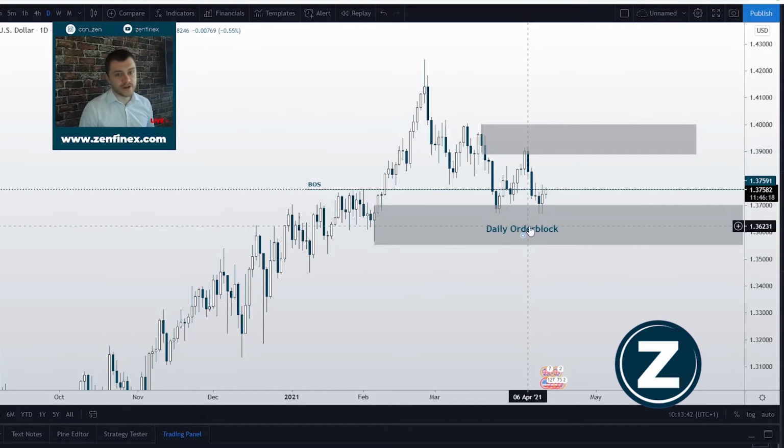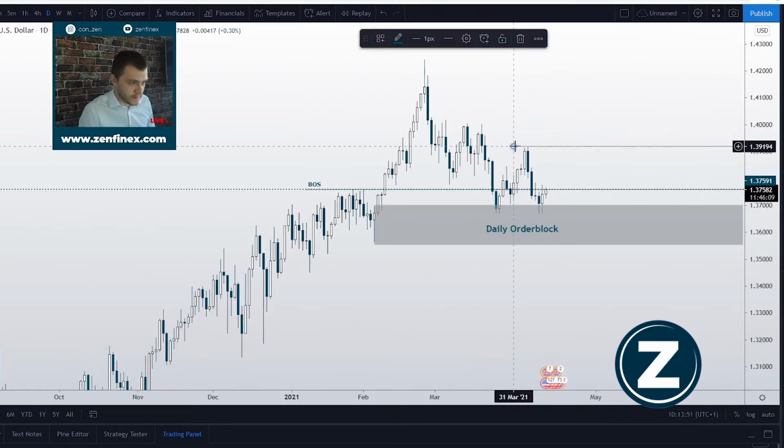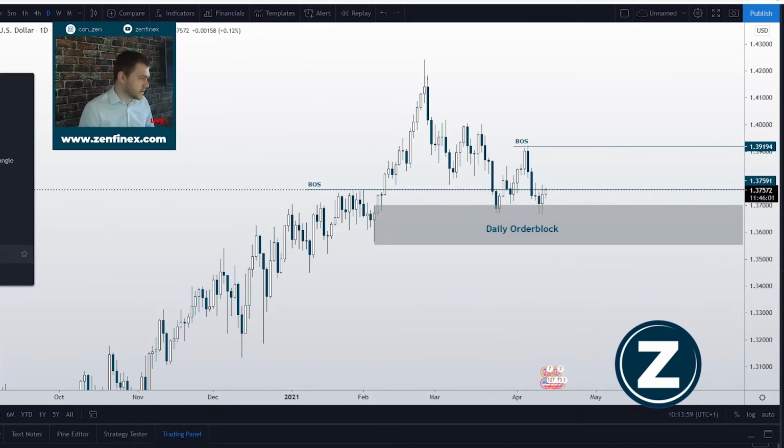Now, this is a very interesting level for me, because if we can hold this level and we can go up and we can break this high here, which is at around 1.39, then I'm going to expect price to continue. Let me draw that for you.